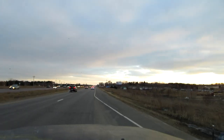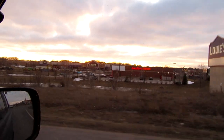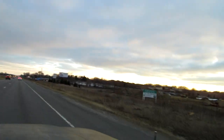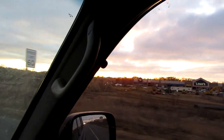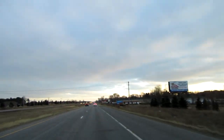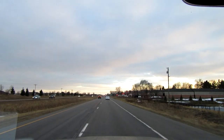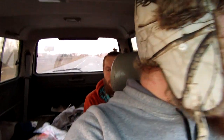Step into the sunlight. My AutoZone. Look at that, it's nice out. Look at that, it's like you got that little sun right there setting. It's cool looking. Everything's melting. That means that we are just right around the corner for off-road season. And I still have a bunch of stuff to do.